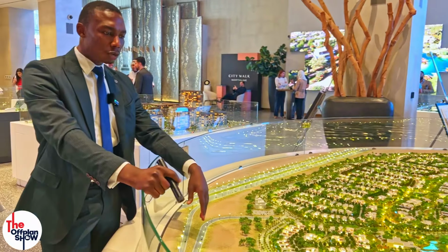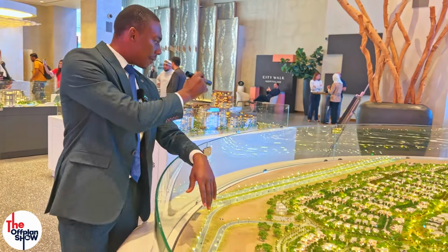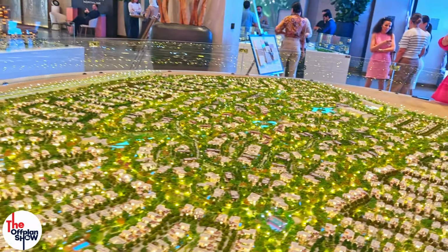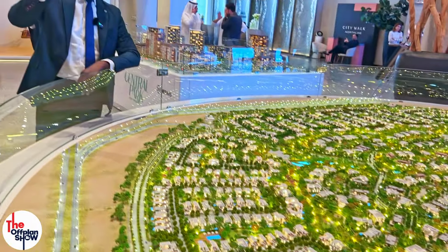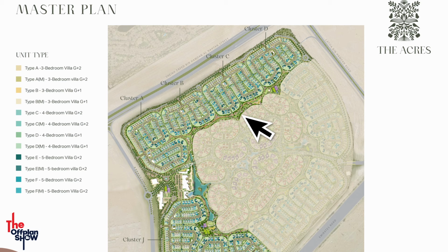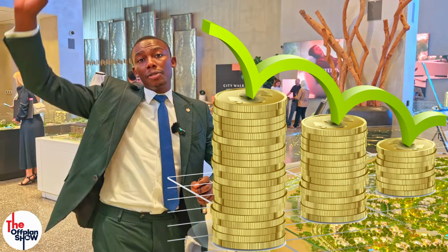Now, these are some of the reasons why I think this community is fantastic. Accessibility is easy. You just come from here and you can easily enter the community this way. You can enter the community that way, and also you can enter the community from this road right here. Now, if you want to invest, you can invest right now in this cluster right here and another cluster right there. But I would suggest that you invest right now, because once these units have been released, the price is going to shoot up. So might as well enter low when the price is still affordable and realize that capital appreciation and sell higher.